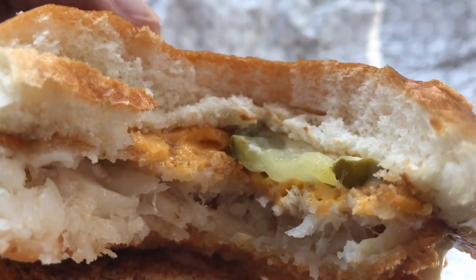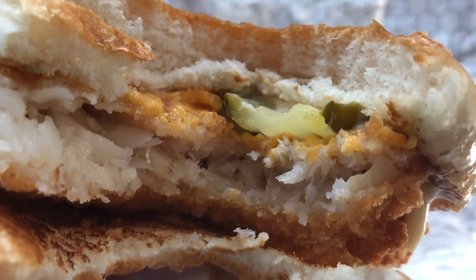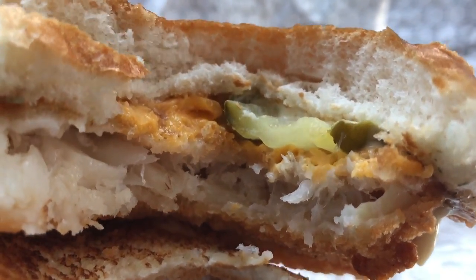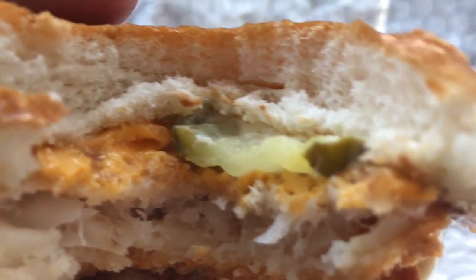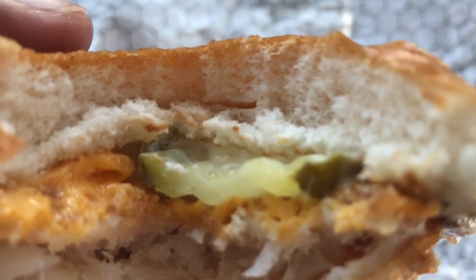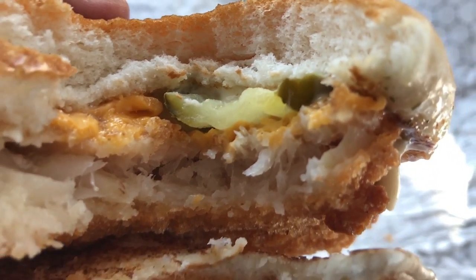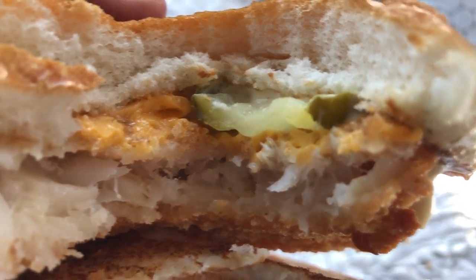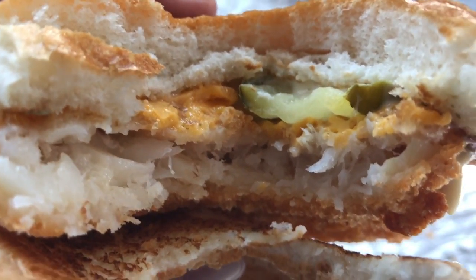Look at my potato bun action. My potato bun action usually has some fresh love to it. This one, not so much. You can actually see the bun game looks a little sus. A nice little soft bite. The only thing that's really good about this particular sandwich is our pickle, because the cheese is like, please.